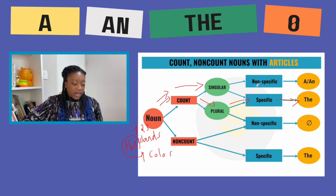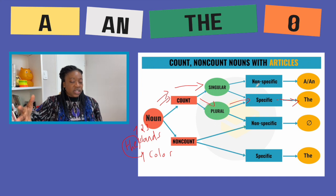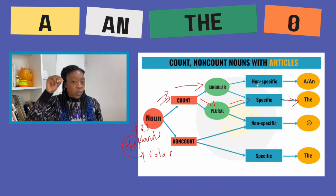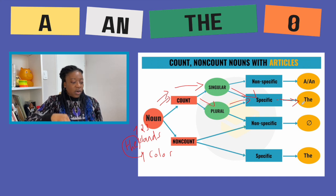Here they say color of the beach was just like sparkling emerald. So in the way that I would understand this, the beach has only 1 color. Because they've just written color, it's only 1 color. So I'm going to say it's down this road. It's specific. The color of the beach was just like sparkling emerald.